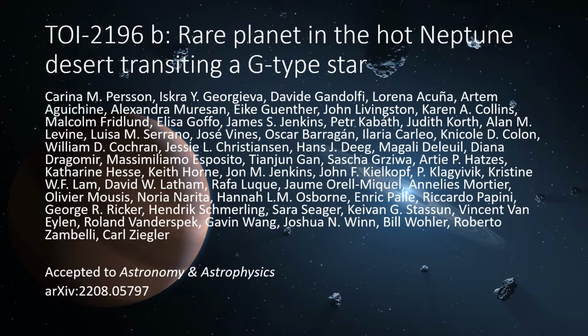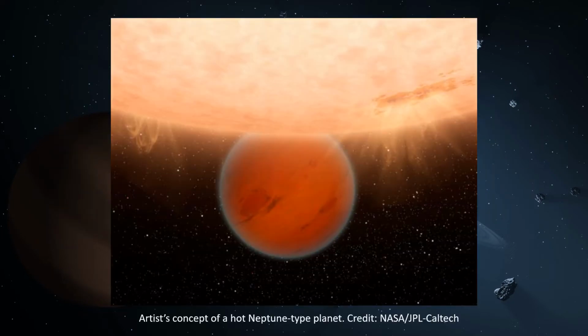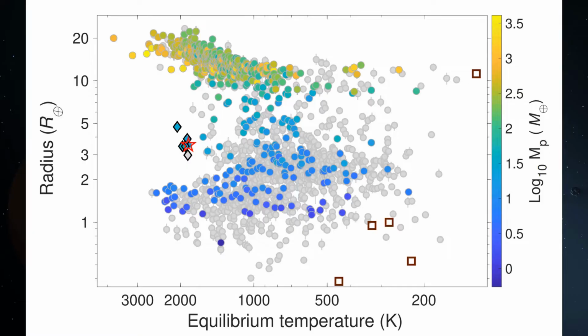Next up, we have another interesting planet, which is another TOI planet, TOI 2196b, a rare planet in the hot Neptune desert transiting a G-dwarf. And the Neptune desert is something I've talked about a few times before. If you look at the radius versus temperature plot of known planets, for very hot planets, you see quite a few that are Jupiter-sized and quite a few that are Earth-sized and very few that are in between, and we call that the hot Neptune desert. But you do see a few planets in there, and this is one of them.